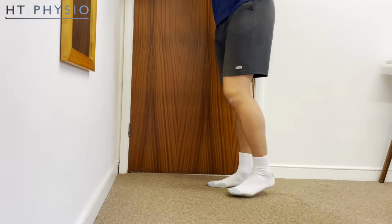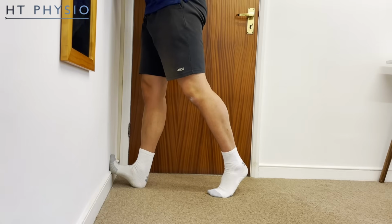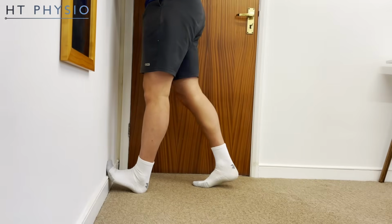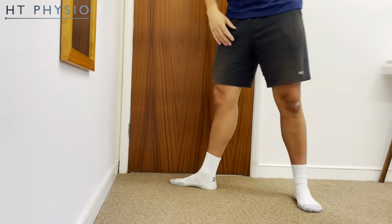So to show you this exercise from a different angle, we have the foot on the wall like this, and we're just going to bring our hip towards the foot, and you're looking for that stretch down the back of the calf there. The straighter you have your knee, the more you'll feel it in the gastrocnemius, and you hold for 30 seconds. So to show you the other side, your foot is on the wall like this, and you're just going to bring your hip towards the foot and towards the wall. And again, hold 30 seconds, nice stretch at the back of the leg, and relax.